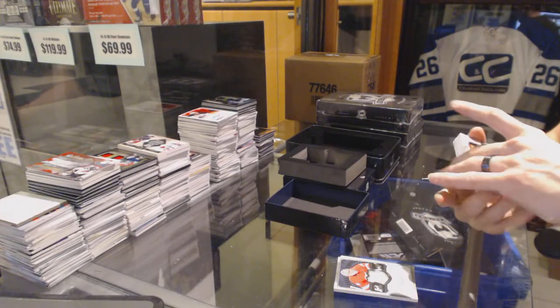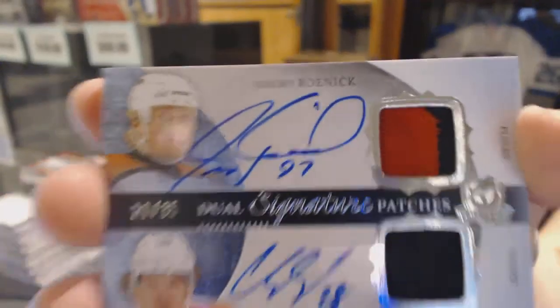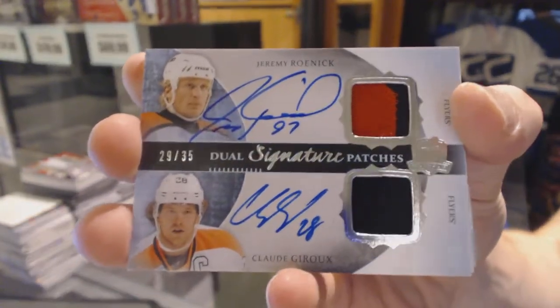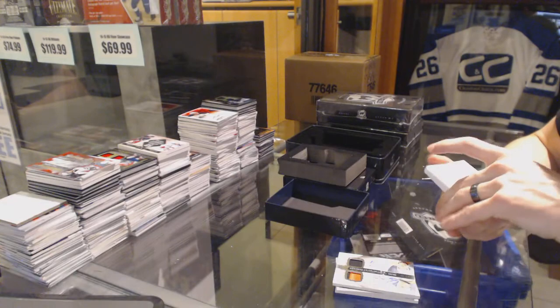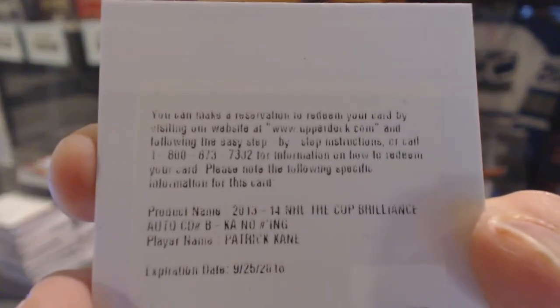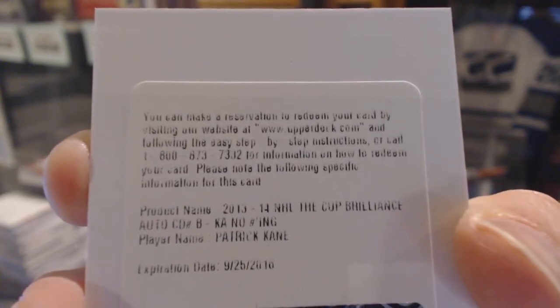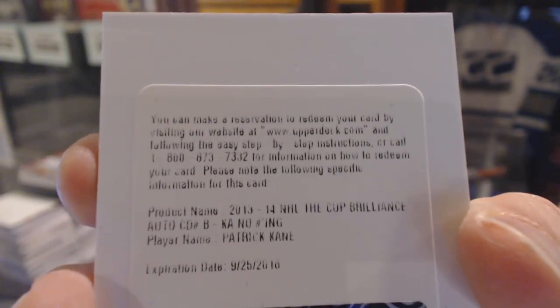We've got a dual signature patches, number 29/35 for the Philadelphia Flyers, Jeremy Roenick and Claude Giroux. 29/35 for the Flyers, Jeremy Roenick, Claude Giroux. We've got a redemption for a Brilliance autograph for the Chicago Blackhawks, Patrick Kane. Brilliance auto for the Hawks.